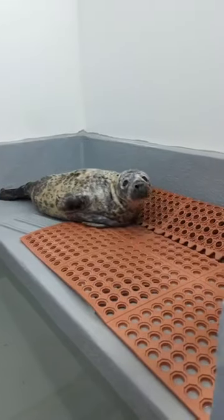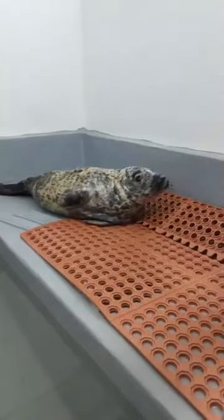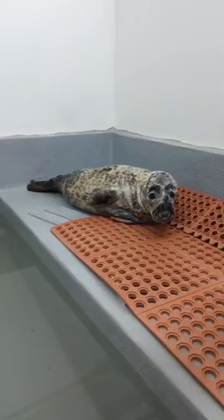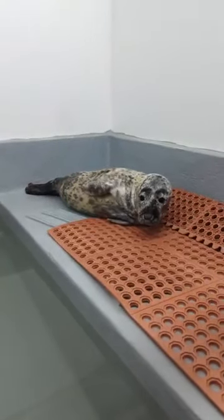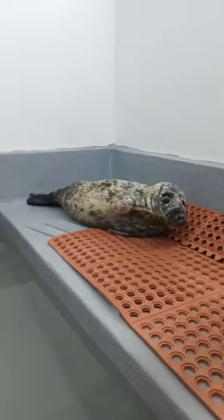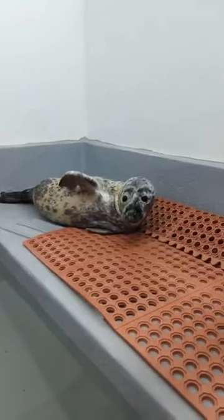So she's here just to heal from some minor scrapes and injuries and to put on a little bit more weight before she could return to the wild. But I wanted you guys to take a quick look at her and see how she's doing. So she's a good reminder that whenever we're throwing away anything plastic, we should make sure that we cut it up and dispose of it properly so no animals can become entangled in it. So next time you throw out something plastic, just please think of this little girl and make sure that there's no loops or anything an animal can get hung up in.